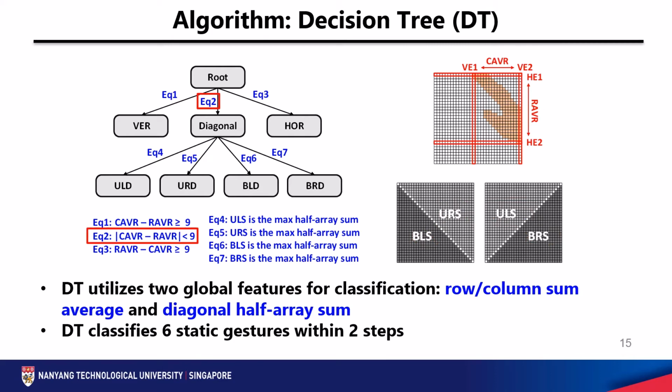For example, if the absolute difference between the RAVR and CAVR is less than 9, it would be classified as diagonal gesture. Then, if one of the half array sum is larger than the others, for example, BLS, then the static gesture will be BLD.